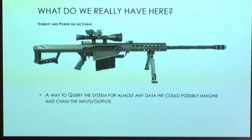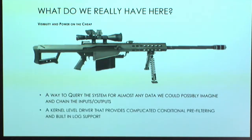If we're looking for anything in particular, give me enough time and I can find a way to create a WMI query to give me back that information. And then we also have a kernel level driver with complicated preconditionals, using regular expressions and conditionals to see 7 or 6 out of the 8 requirements for what we wanted to do in the first place.